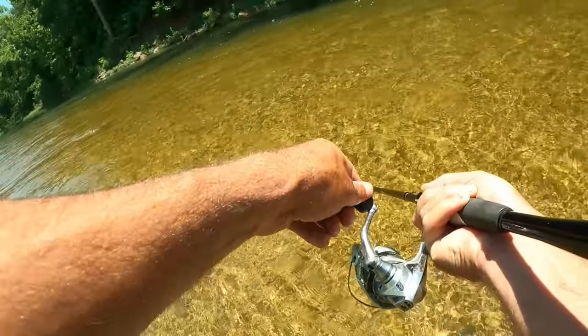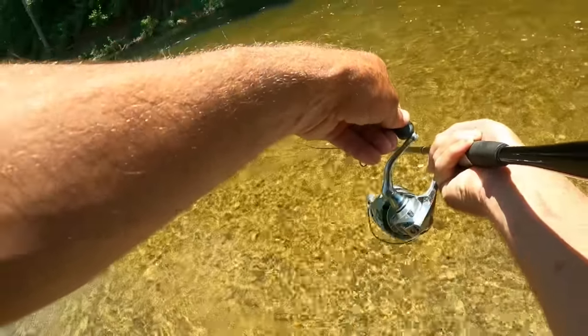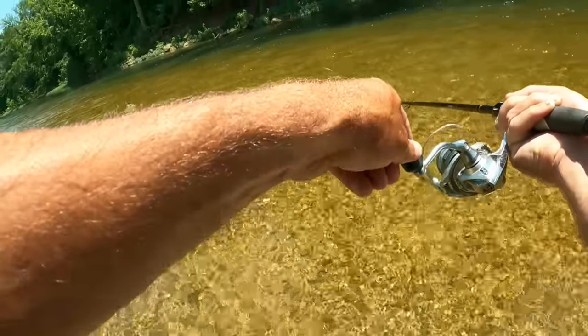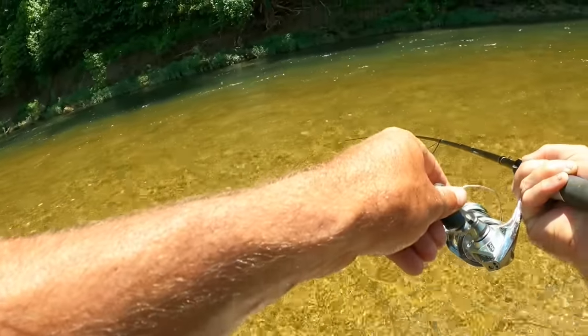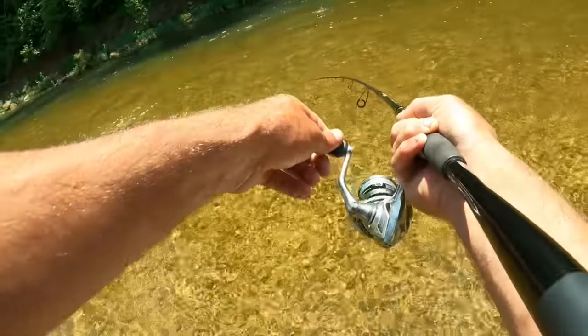Get by my bait. He's trying to get it out of his mouth. I'm going to let him try to get it, too. He's trying to get the hook out of his mouth. Oh my gosh, he's really trying to get it. You see him right there? He's trying to take the bait out of that fish's mouth. Okay, he's gone. We might catch him here in a second.